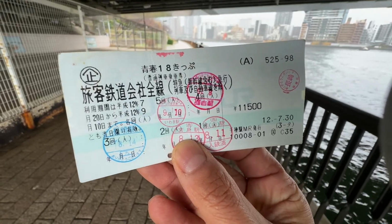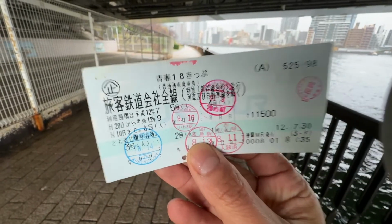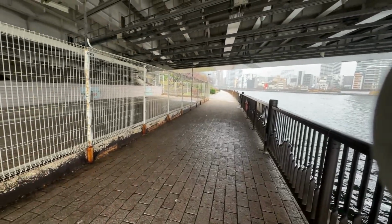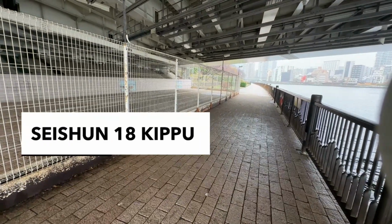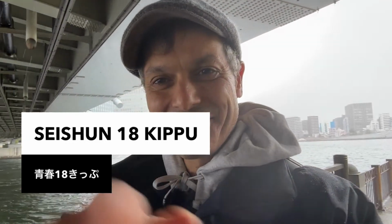You can see the stamps on it, which is cool. This also makes a really cool souvenir. These are the station stamps for this particular rail pass. It's called, again, the Seishun Juhachi Kippu. And here it is, I wrote it here. It's pretty cool like that. And it is a ticket that they offer 3 times a year. Let me put this ticket away because it's one of my artifacts from living in Japan for so long. It is an amazing pass.